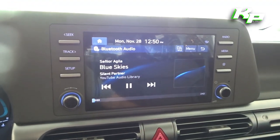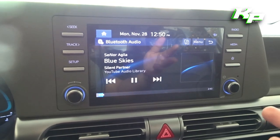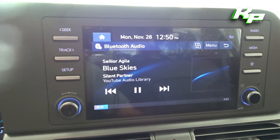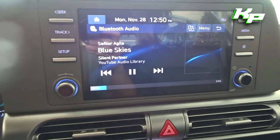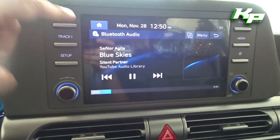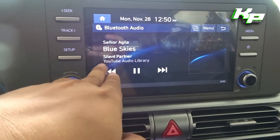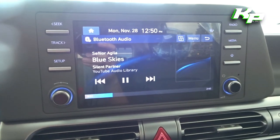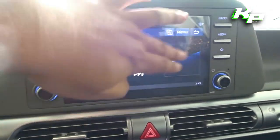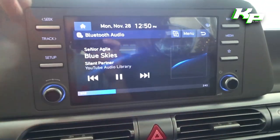So this is the infotainment system of the all-new 2023 Hyundai Stargazer GLS Premium. And I would say that the screen itself is very high resolution and it's pretty easy to use. It's very responsive, by the way. And currently you are in a Bluetooth audio streaming with your current song title information, the name of your device, artist, album, audio art right here, or media image, seek tracks, play and pause, song duration.